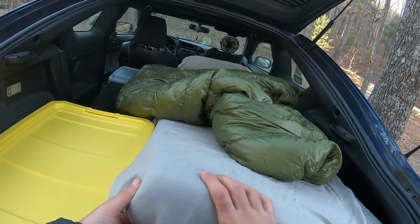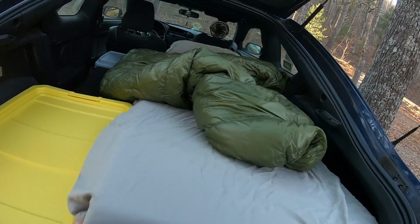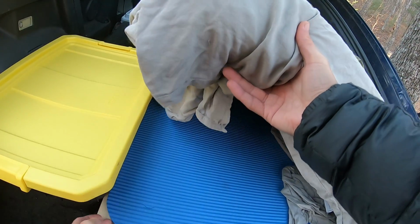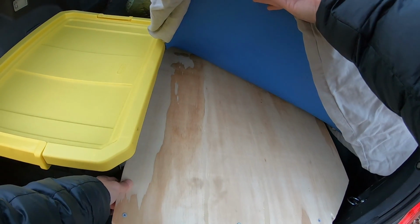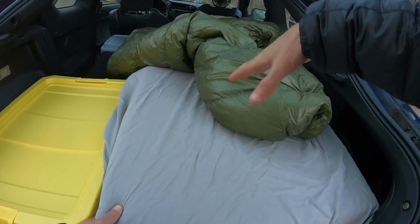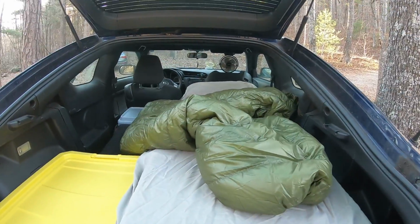This is a tri-folding foam mattress. Just got a flat sheet on top of it right now. I've got just a yoga mat, I think it is, underneath of it. And then I built this wood platform that actually has a hinge on it up there, and it folds up. So all this stuff can fold up, and I can actually use my passenger seat when need be.